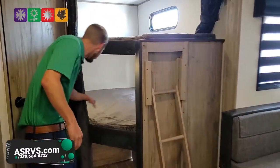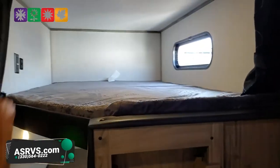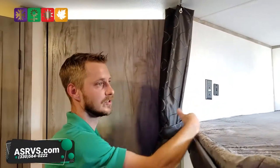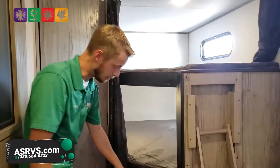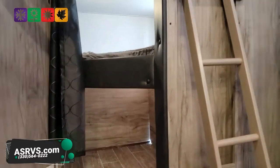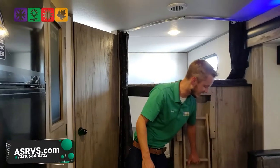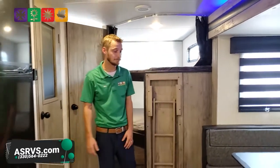LED lights on both bunks. Plus on this side, each bed has its own USB charger ports, plus 110 outlets. So the kids want to charge their phones, tablets, have a laptop, you name it. Each bed will have its own. Plus you have additional storage underneath the bottom bunk for all their backpacks, clothes, duffel bags, you name it. Because again, storage is a big, big key here for any type of camper out on the market.